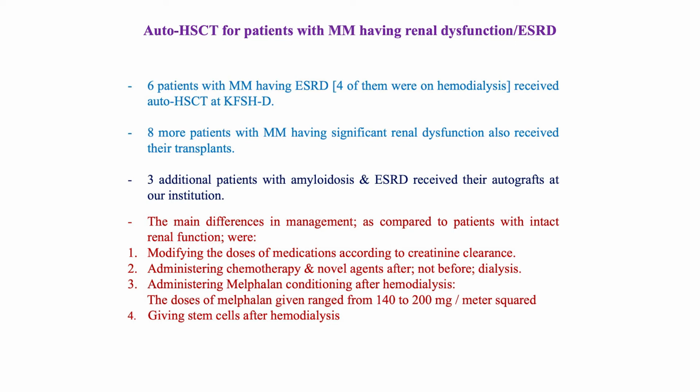to modify the doses of medications according to creatinine clearance, administering chemotherapy after hemodialysis, and including melphalan. The doses of melphalan we used ranged between 140 to 200 milligrams per meter squared. And one important thing is to give the stem cells after dialysis, otherwise you may lose them.